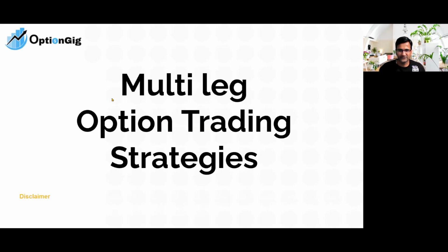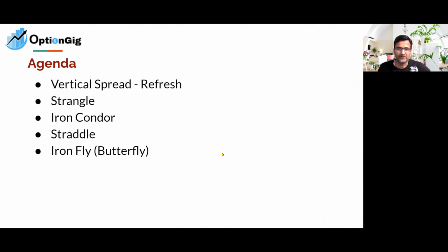Multi-leg option trading strategies. All right. Today we're going to look at vertical spread, a quick refresh, because we already talked about vertical spreads in small account trading strategies. We're going to look at strangle. All these names might sound esoteric right now, but if you look at the breakup of the trade, it's nothing but calls and puts. Then we're going to talk about iron condor, then straddle, then iron fly or butterfly.